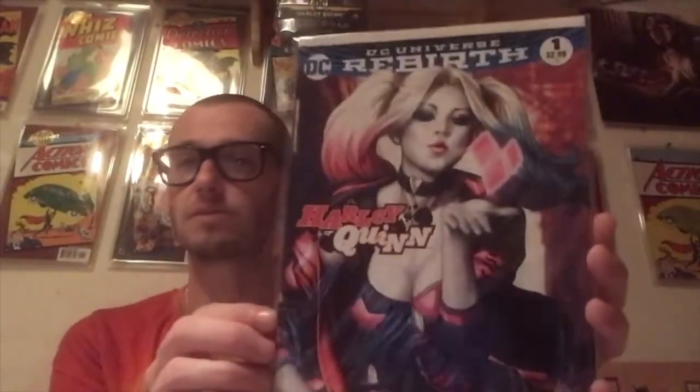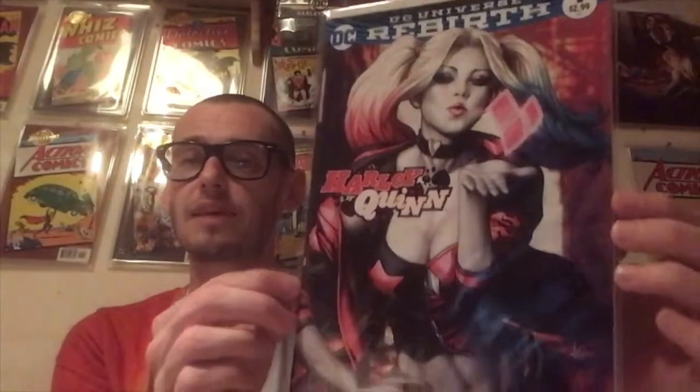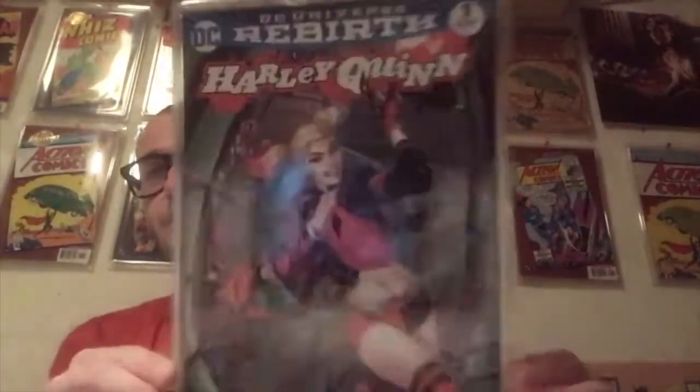His art is gorgeous. I've got some Batgirls and some Wonder Womans and Supergirls. His covers are just phenomenal. It's absolutely beautiful. They did so many number ones for this, I just picked up the ones that I absolutely had to have. I do have the Harlequin number one homage.